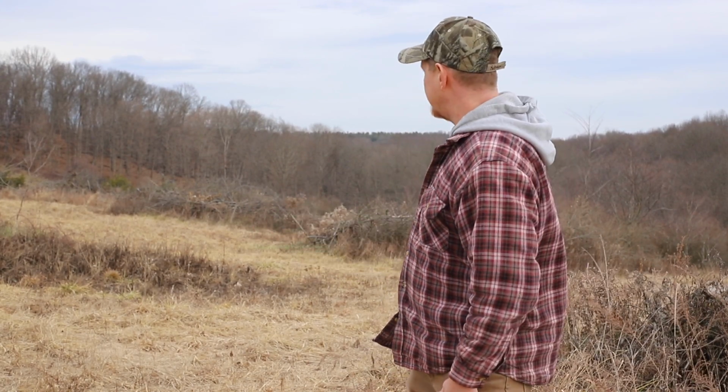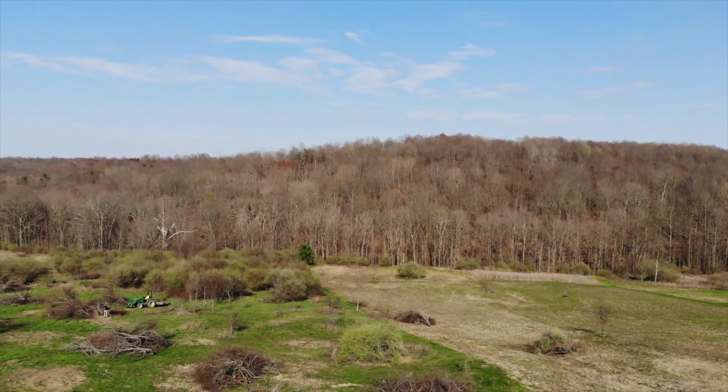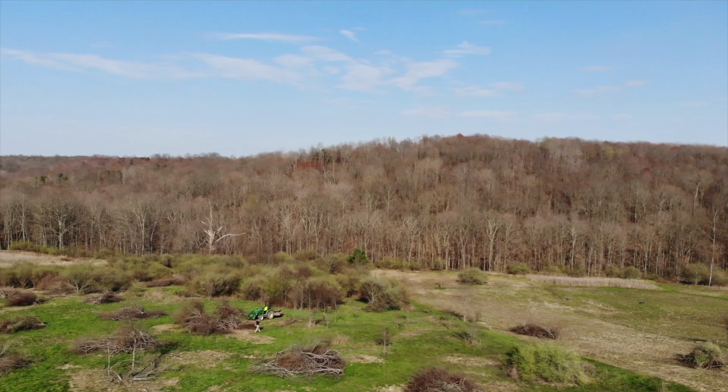But we also had a program to build brush piles. We knew we had to get rid of these big trees, and this was a great way to reuse all of what you see behind us. So we've got a huge network of piles. We're seeing a tremendous improvement in the rabbit population around here. Every time we're out, we see rabbits. The birds are making a lot of use of them.